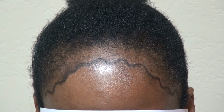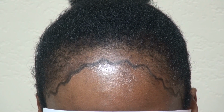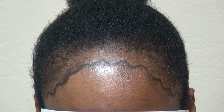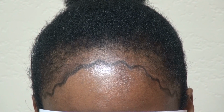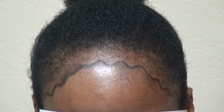So another alternative treatment is hair transplant. It's one of the better treatments. Now, hair transplant is not a perfect solution, but it comes as close as we can. Sometimes you might need more than one surgery to have perfect density, and sometimes you can get away with one. But hair transplant is one of the best treatments available currently.